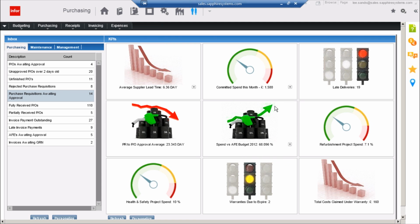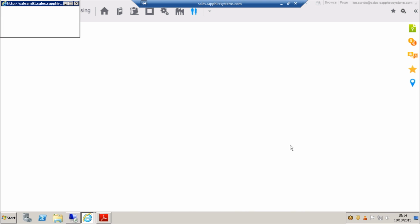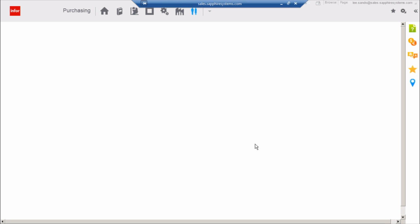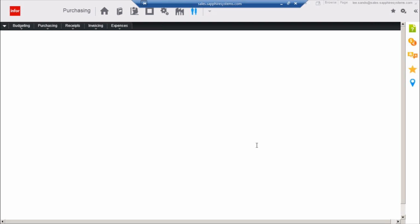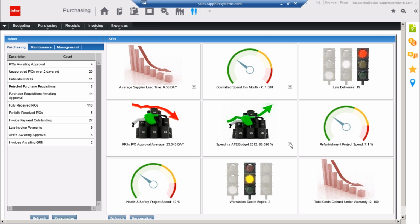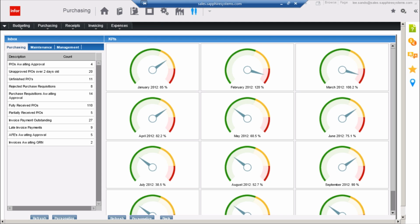These also allow an element of drill down, so the spend against AFE, I can see here, there's a little arrow, I can click on that, and it's logged me out. Just wanted to show you the login screen. So back in again, there we go. So back to the Start Center, and if I drill down on that KPI, it should give me the underlying KPIs for each month. So I'm able to drill down. I can double click on those and it will take me to the relevant records.